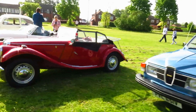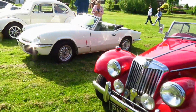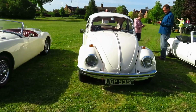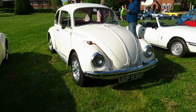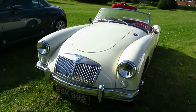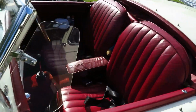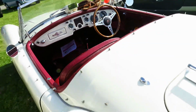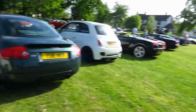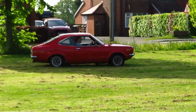Lovely car. MGTF and a Triumph Spitfire 1500, one of the later examples. This one was quite a late example with the more bright headlamps, and next to that is a very, very nice MGA. Lovely patinated interior. Very, very nice. Oh wow, look at all the things coming in, but I believe that's a Mazda RX-3.